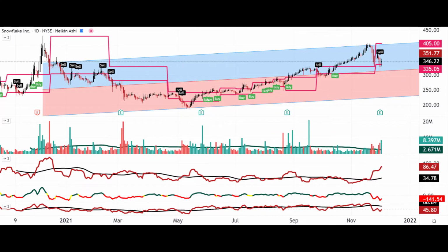Now the daily Heikin-Ashi chart, our signals at the moment currently bearish, but look possibly to be bottoming. Volatility's picked up quite a lot in the last few days, up to 86% annual from an average of 34%. Volume today looking strong above its longer term moving average, but it has been, I say, the last week or so weak, as we've seen the price pulling off from recent highs.